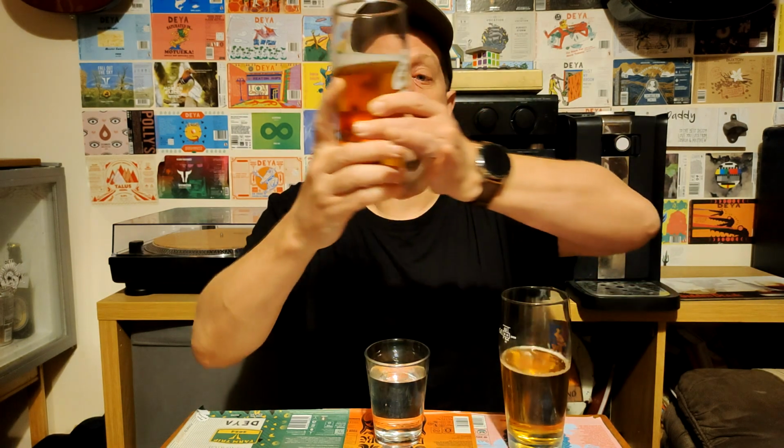Okay, let's have a go on this one now. So, the one in the Budvar glass. Let's try this one, see what this one's like. Cheers. So that one's got a drier flavour to it. There's a nice maltiness on it.